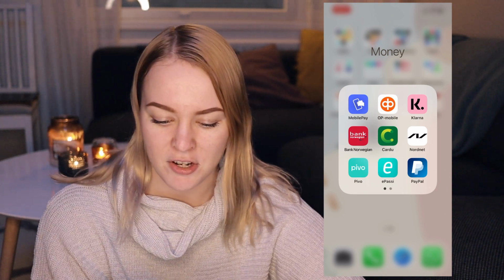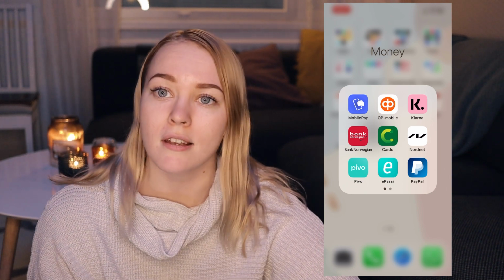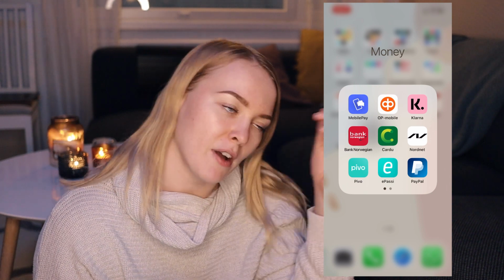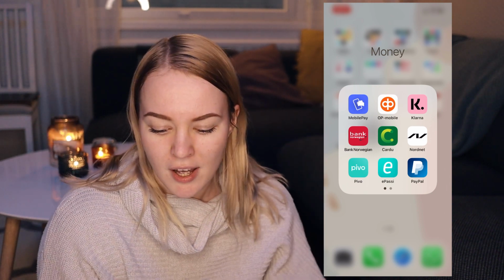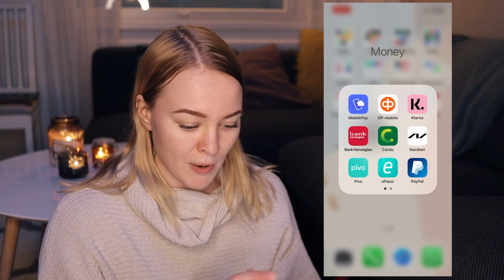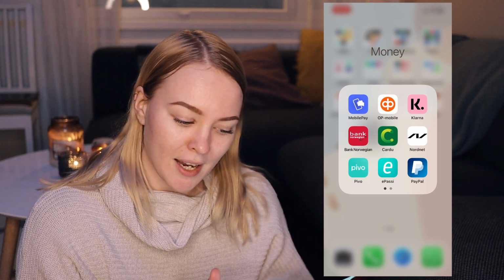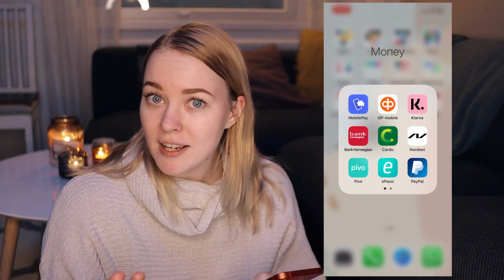Then Bank Norwegian is another bank that I use. Cardo is just an app for, I guess, different coupons, and also if you have some licenses. I have my skydive license in Cardo. And then Nordnet is a Nordic bank, but it's an investing bank, so I do my investing in Nordnet. So I have some index funds that I have bought, and I do that all in Nordnet app, which is a Nordic investment bank. Yeah.